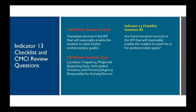So here's just your file review questions. I'm not going to read those to you. Just take a look. It's just to make sure that there is a minimum of one service and one activity on the grid for each goal section. So there needs to be one service and one activity listed for post-secondary education and training, one service and activity listed underneath the employment goal, and if the student does need an independent living goal, one service and one activity underneath that as well.